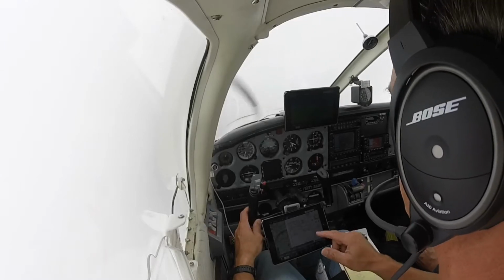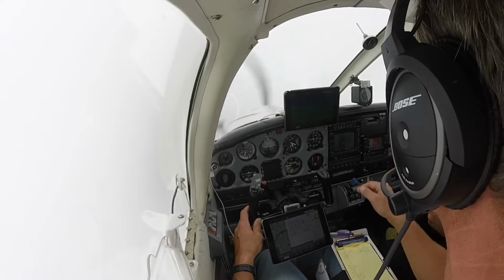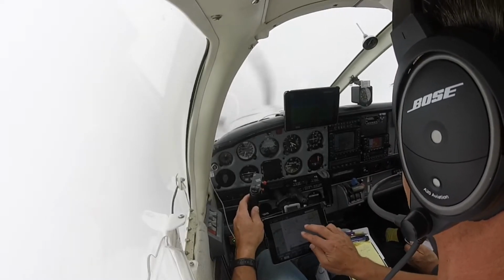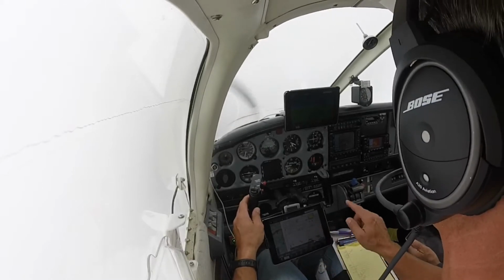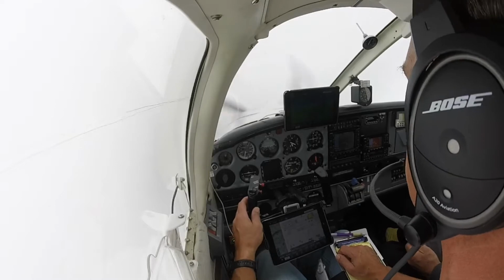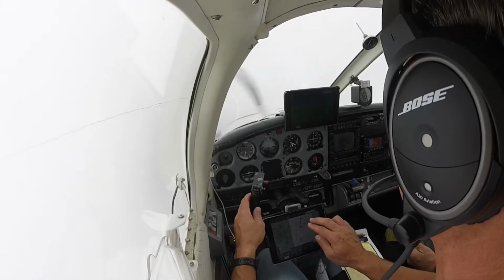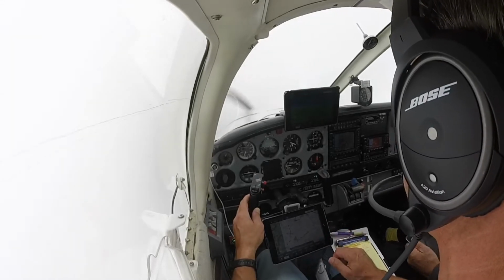Alright, briefing the approach plates. We got the ILS 110.5 in our radios. Approach course 207. We got the ASOS already. 200 feet is our minimums AGL, that's 200 foot ceilings, and we can go down to 200 foot, which is 1740.